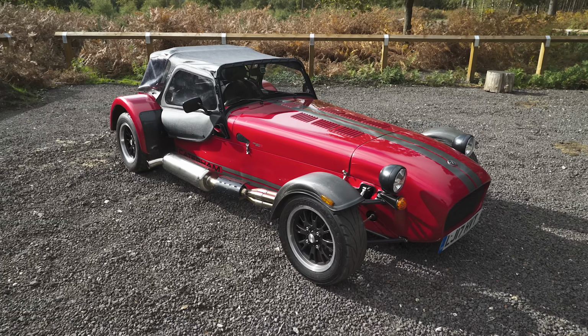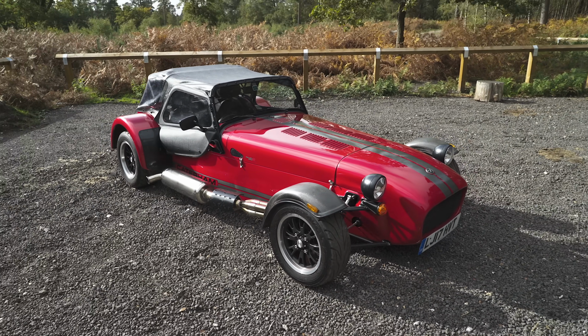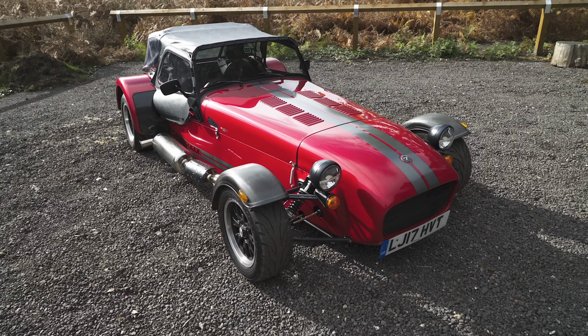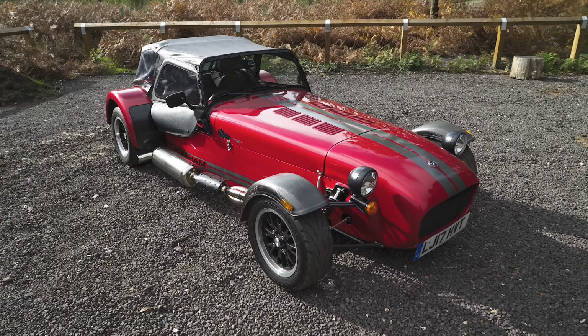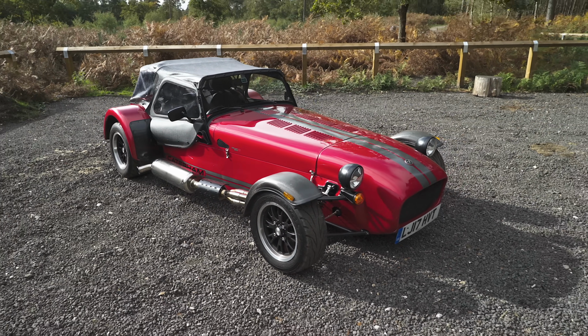Right, so into vlog mode, and let's talk about the looks. In my opinion, this is a really nice looking car. Obviously it's got these old school retro looks. Caterham somehow managed to keep this looking modern even in 2018. Similar to the Porsches, they just do a few little refreshes and they just keep them looking fresh. I mean, this is a 2017 model.